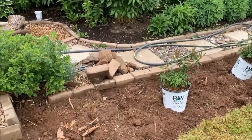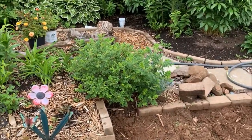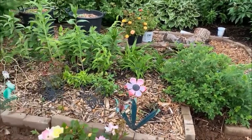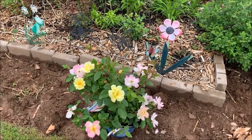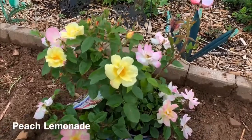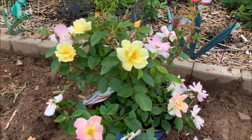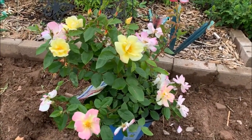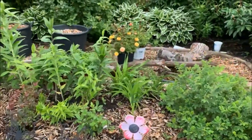Over here, this is a white rugosa rose. It's called Henry something. This is called Peach Cocktail Rose. This was the first cocktail rose that I purchased. Now the back side there is called Color Cocktail.